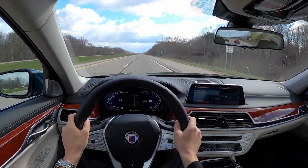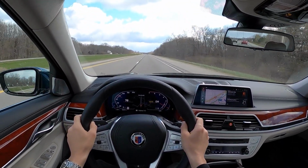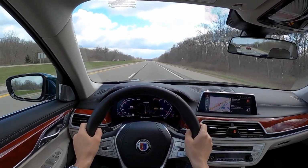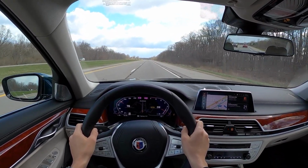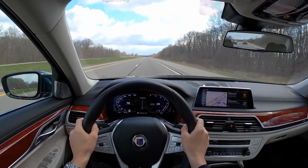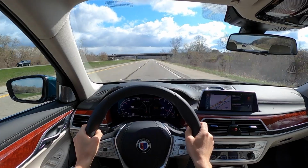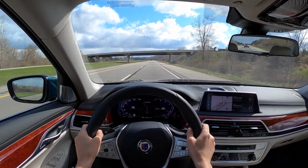This air suspension will raise and lower depending on your drive mode. Sport mode will hunker it down a little bit. Comfort will give you a little bit more ground clearance and suspension travel. And considering the performance that this B7 has, it gets pretty impressive fuel economy numbers too.